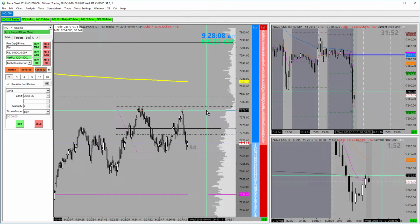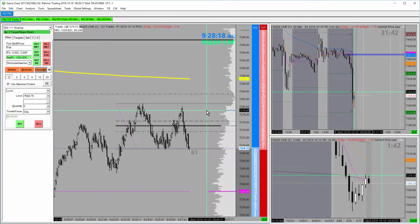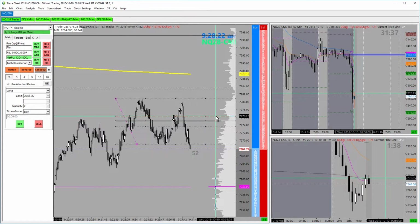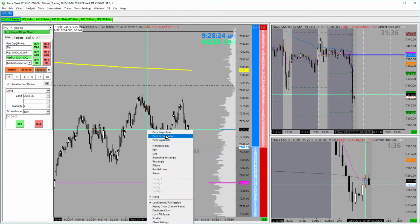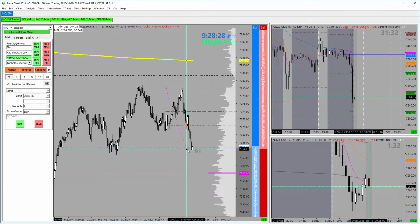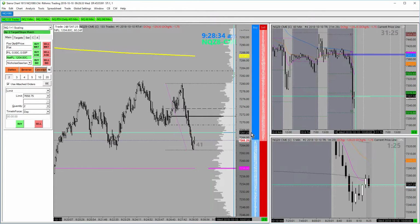So yeah, came up there. This would have been a bad entry because it would have come up too high on me. That's going to go to the low. Yeah. If it breaks this structure low, which, there we go, it did. All right, then now I don't mind taking a, here we go. Where do we get a bounce? Okay.